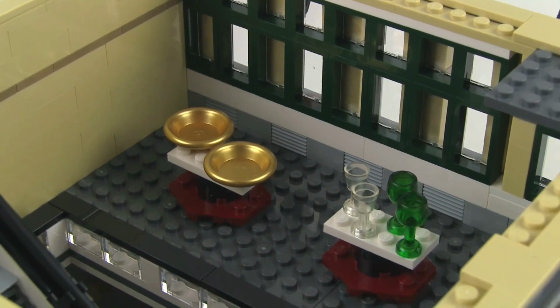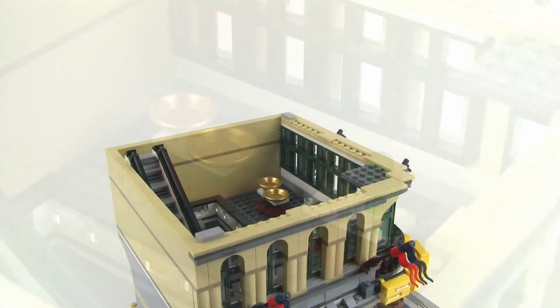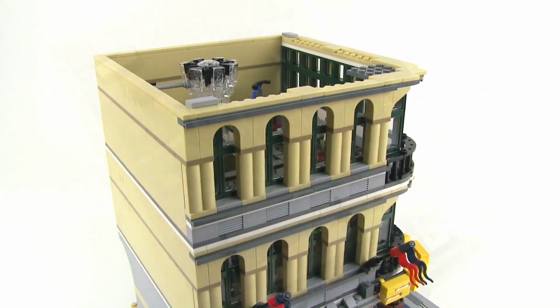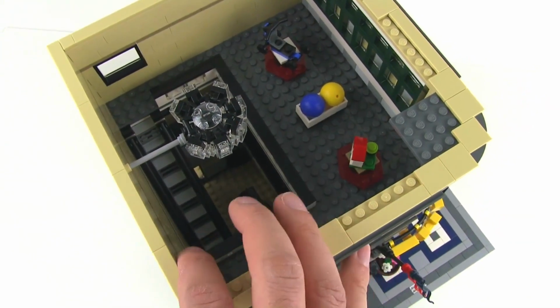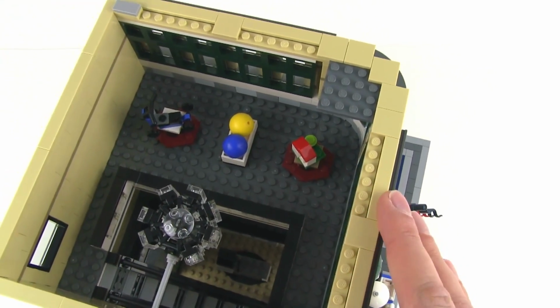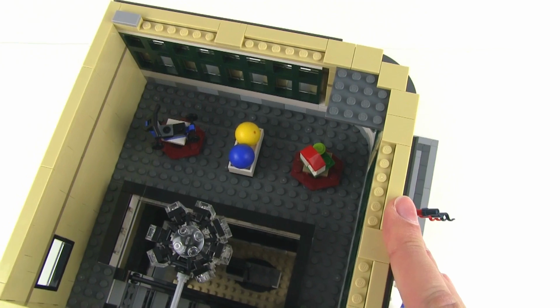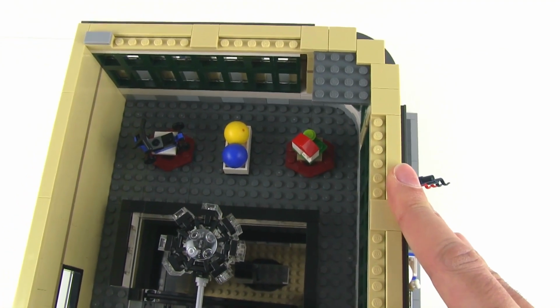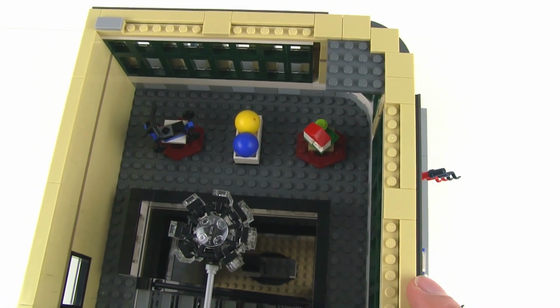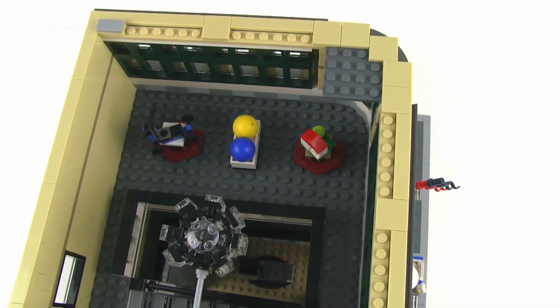But yep, that's it for the second floor. Now for the third floor, set that down right there, and this one to really look at from above because it's getting kind of tall now. This is the toy department. Of course, the toy department is farthest away so that parents get dragged by their kids all the way up to the top floor and they have to stop in between and say, oh, I want that, oh, I want that.